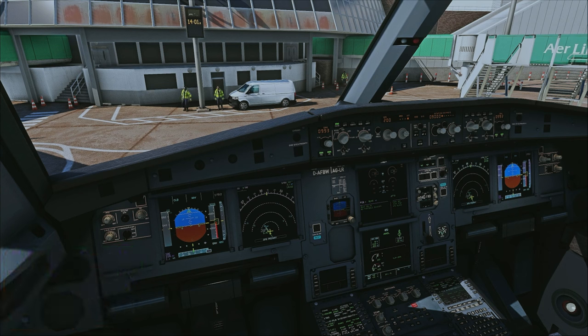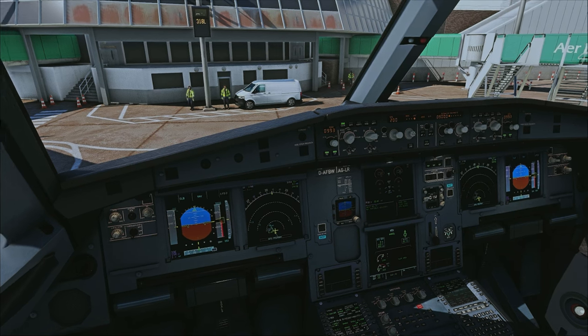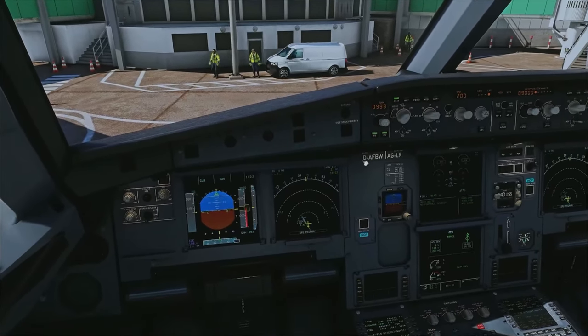Channel controller, Portugal 67 Alpha. We are clear to land. Negative, traffic rolling. Expect late landing clearance.